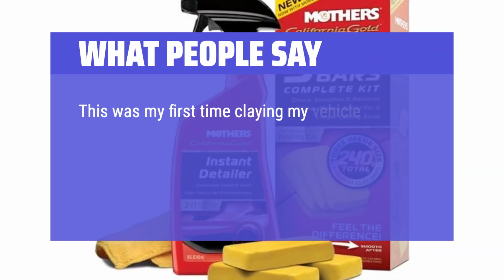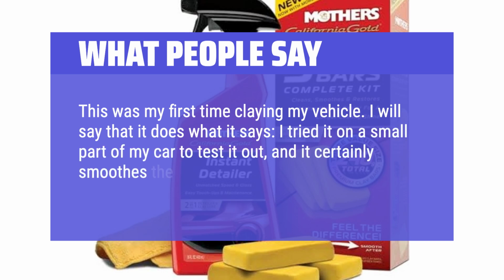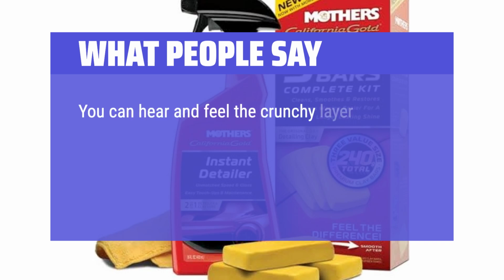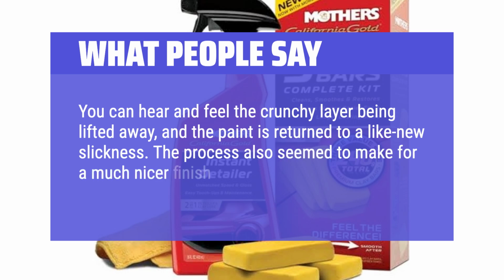This was my first time claying my vehicle. I will say that it does what it says. I tried it on a small part of my car to test it out, and it certainly smooths the rough, presumably contaminated surface. You can hear and feel the crunchy layer being lifted away, and the paint is returned to a like-new slickness. The process also seemed to make for a much nicer finish after waxing.